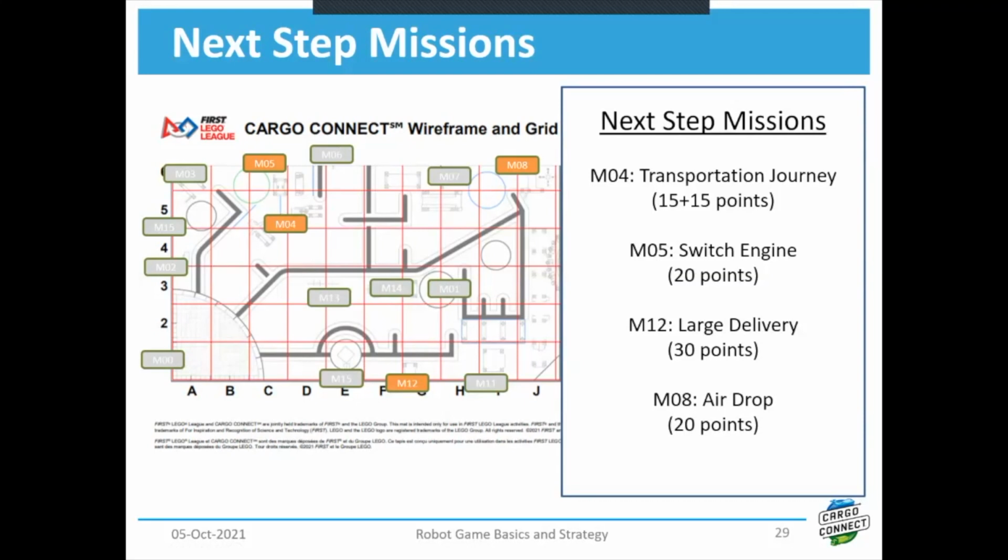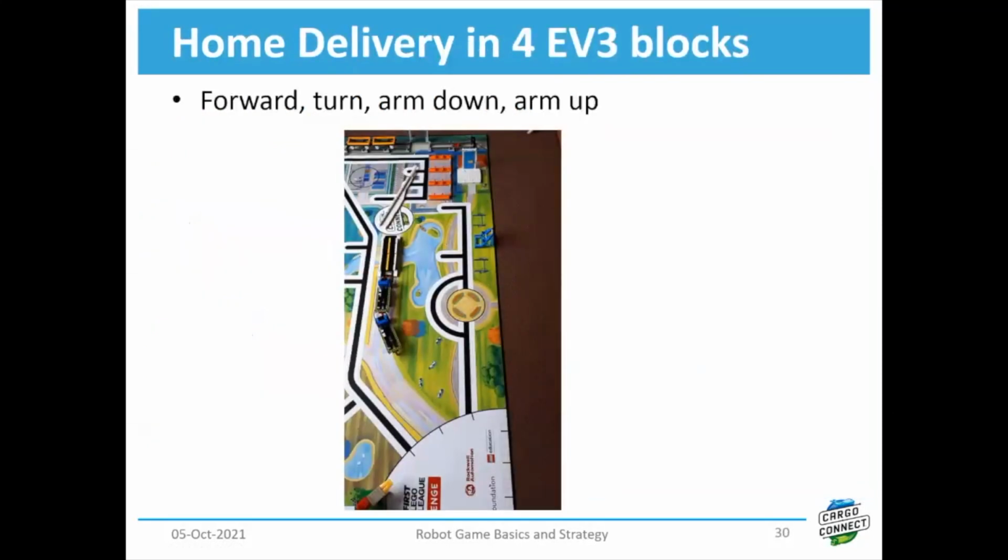And then there's a bunch of really complicated missions that I wouldn't recommend beginner teams tackling, because if you get these, you're at 450 points, you've won the tournament already. So I wanted to show home delivery because someone asked, how do I do missions without a sensor. So this is home delivery. Just go forward, turn a little bit, put an arm down, and drop the home delivery.